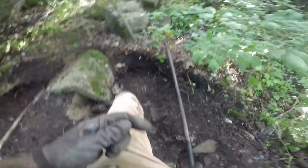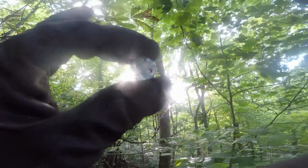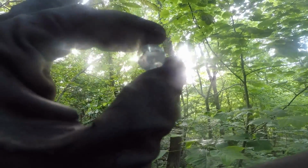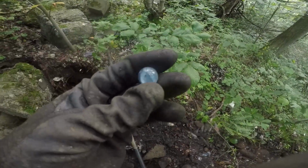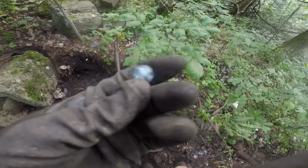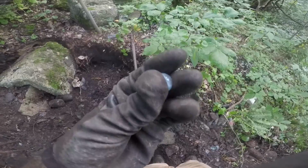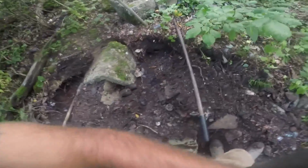It's a white cat eye. Let me get it cleaned up. All right, you can see it there. It's in real nice condition. It's a white cat eye. It's got some staining on it, but all that'll come off. I don't see any chips or nothing. We'll get it cleaned up. If it's all beat up or anything, we won't put it in there, but it looks pretty good.